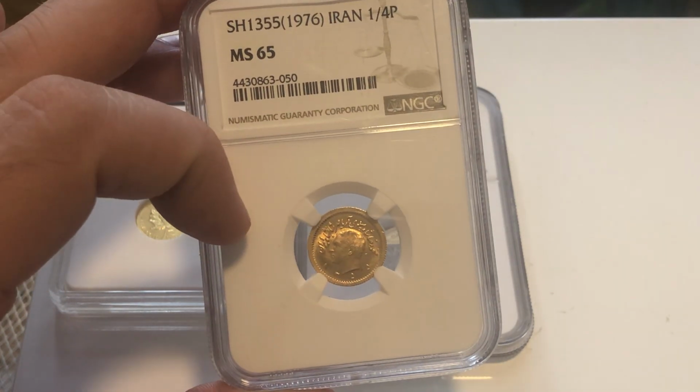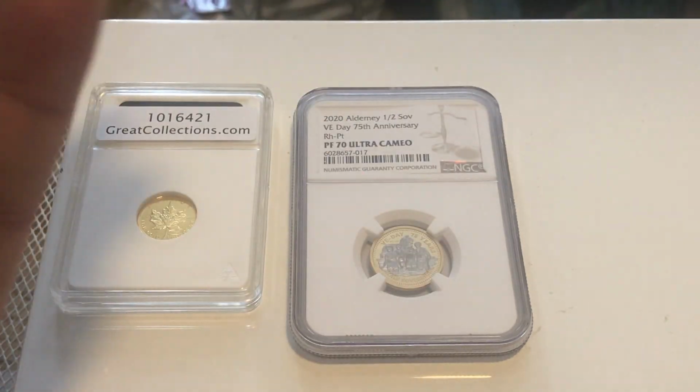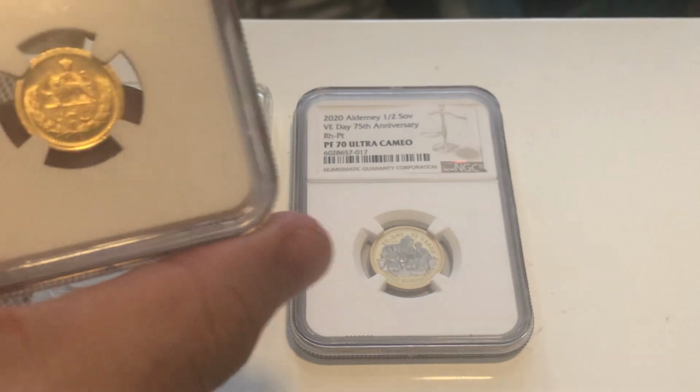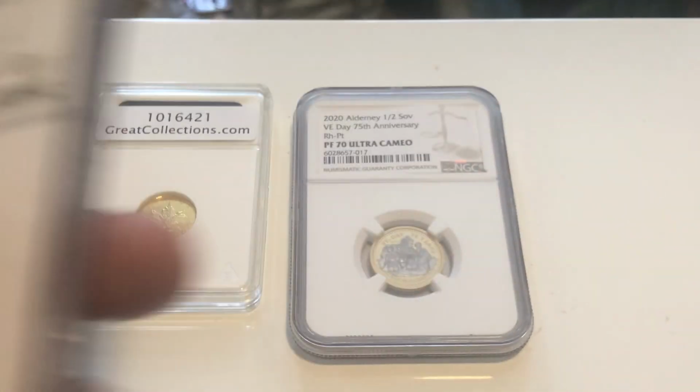This is a quarter Pahlavi. These are rare coins. You don't really see many of these. I've only had a couple myself in terms of the quarters. Same specs as quarter Sov. Kind of cool. This would have come out before Iran lost the plot.